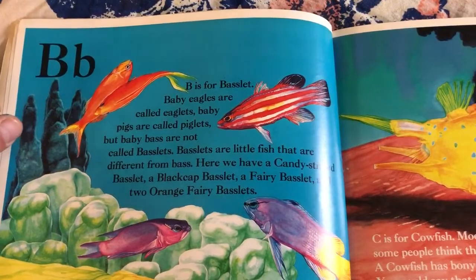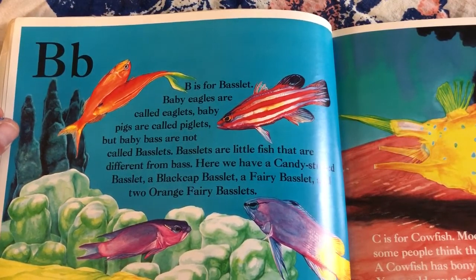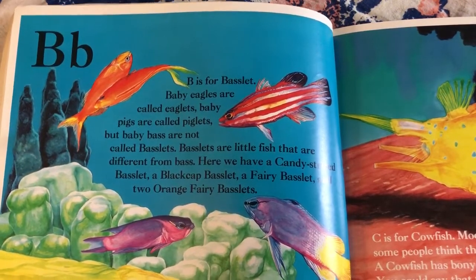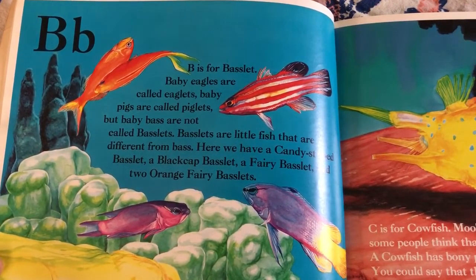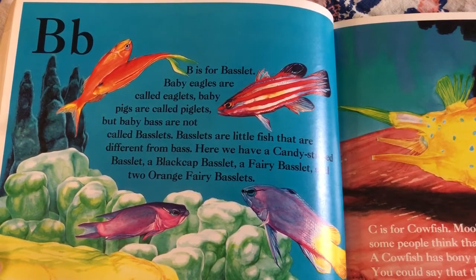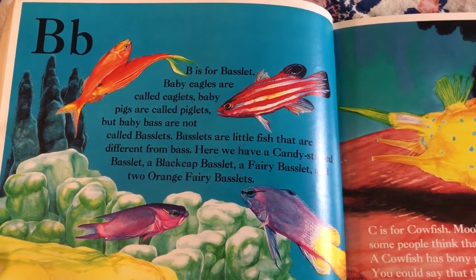B is for basslet. Baby eagles are called eaglets. Baby pigs are called piglets. But baby bass are not called basslets. Basslets are little fish that are different from bass. Here we have a candy-striped basslet, a black-cap basslet, a fairy basslet, and two orange fairy basslets.